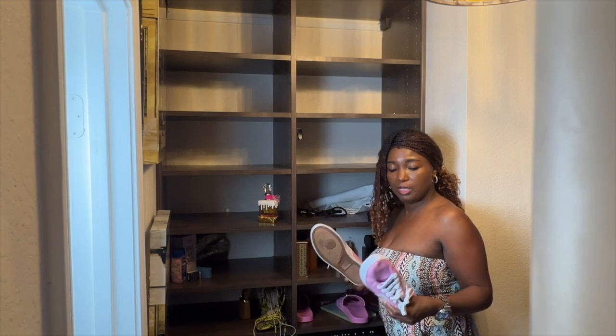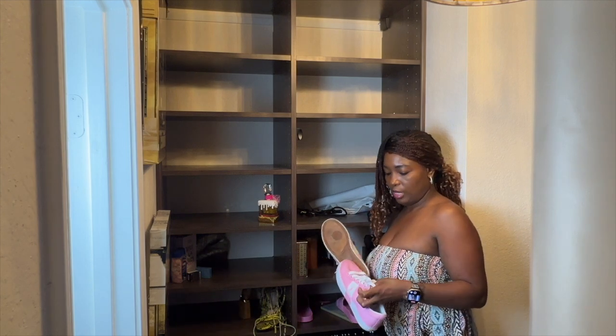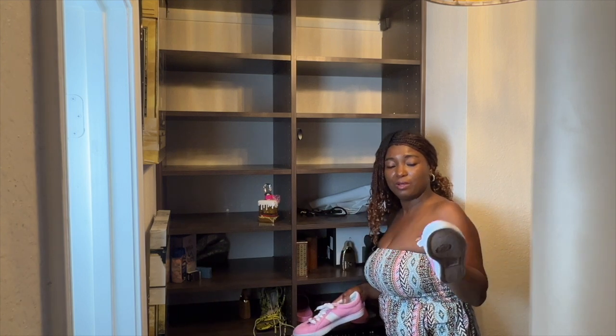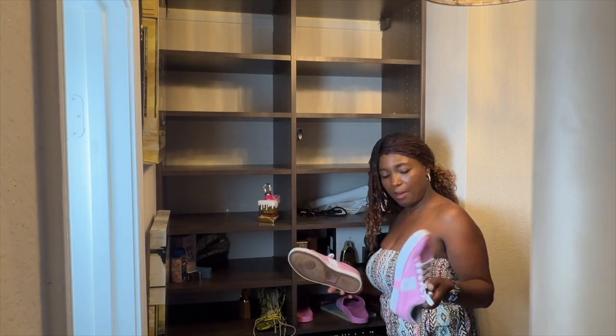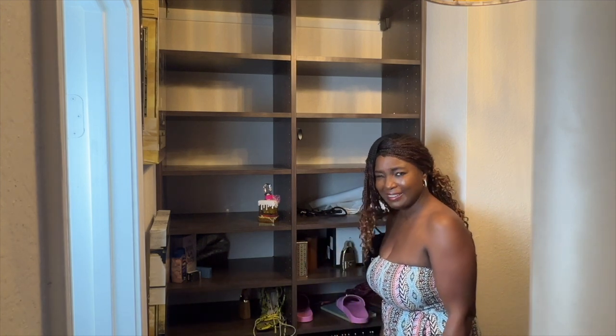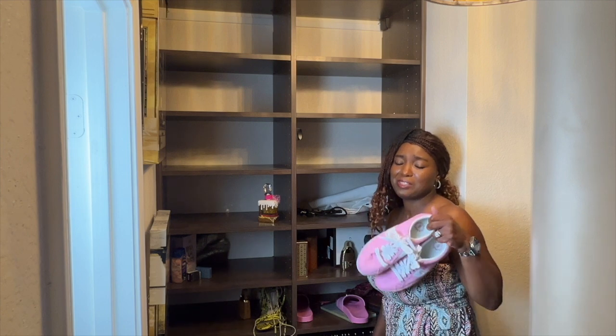I am going to keep these pink little Ralph Lauren shoes. I don't think I've, you know what? I've never worn these shoes. I may have worn them one time. See how dusty they are on the bottom? Ugh. What should I do? Should I keep these on? Okay. There we go.